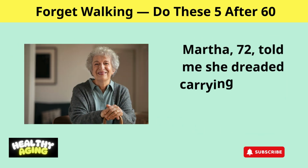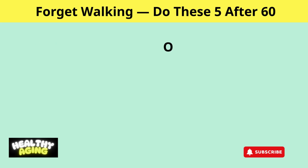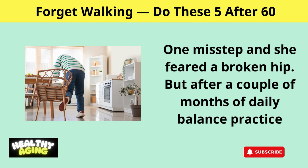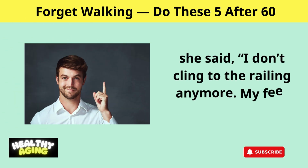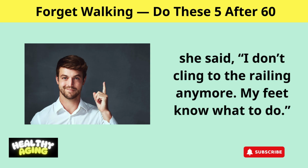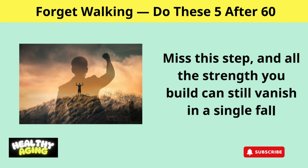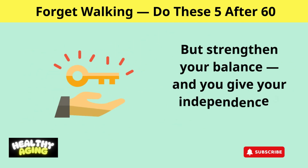Martha, 72, told me she dreaded carrying laundry down her basement stairs. One misstep, and she feared a broken hip. But after a couple of months of daily balance practice, she said, "I don't cling to the railing anymore. My feet know what to do." All the strength you build can still vanish in a single fall. But strengthen your balance, and you give your independence a second chance.